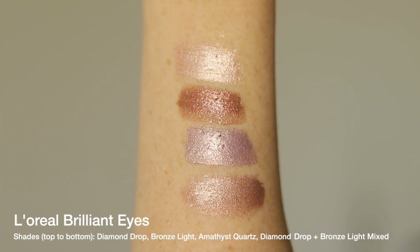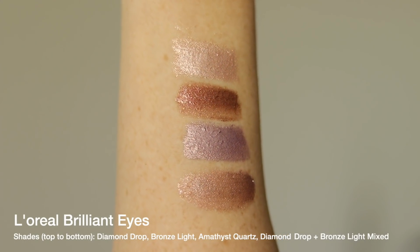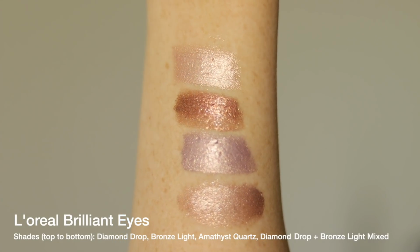I mean, I also mix these a lot. I mix the shades Bronze Light and Diamond Drop, and I kind of create a custom mix. You could easily mix any of these shades and get a beautiful finish, but even if you use them by themselves, they're lovely, beautiful, creamy, pigmented, long lasting. But I have Amethyst Quartz, Bronze Light, and Diamond Drop, and those three are safe, at least from my experience using them. If you love just high shine metallic finishes, even if you are someone that just wants a little bit of shine on the eyes, you can really sheer these out. Very versatile, easy to work with.